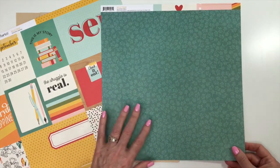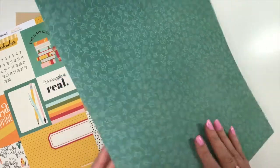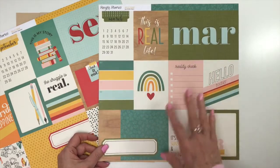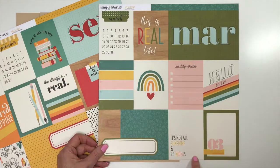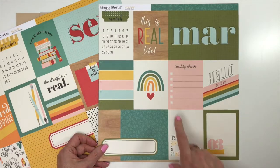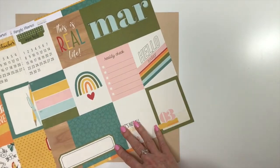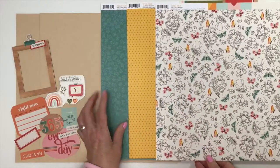And then our final paper is this one, and this is for March. So we have a turquoise print with a little bit of foliage on there. The back, again, the monthly card, the calendar, and then lots for journaling and tucking in. Reality check, it's not all sunshine and rainbows. This is real life. So this collection is just a lot of fun to work with. I hope you're going to enjoy it.